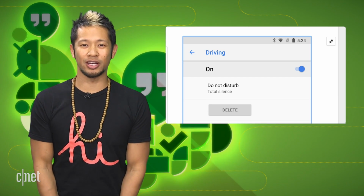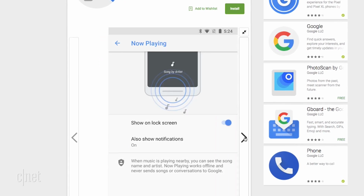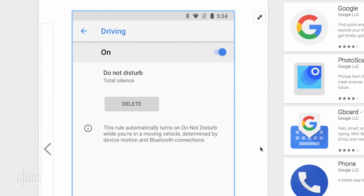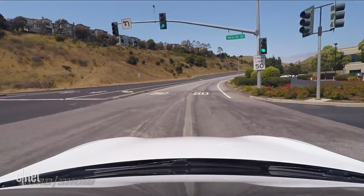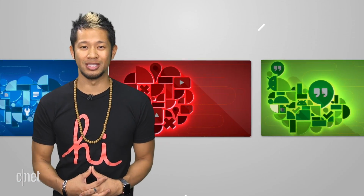All right, some new features like a Do Not Disturb mode weren't showcased at the keynote, but the new Pixel 2 and 2 XL will have the option to turn that on when it detects that you're in a car. We've also seen it in iOS 11, where notifications and phone calls will be muted, so it's a welcome addition.